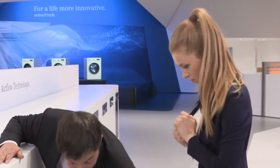Okay, so let me summarize. Whatever the large ones with the 60cm width can do, can also be done with the 45cm ones now. That's it, exactly. Talking of large, we have also brought a couple of really large fridge freezers along that will certainly be able to accommodate your bulk purchases.